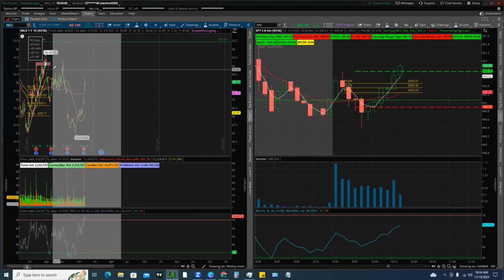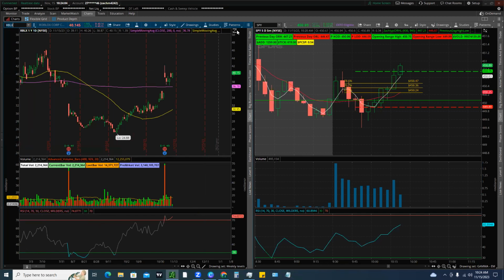And so here we are on Thinkorswim. One of the most recent trade ideas was Roblox, which had this nice cup and handle forming here. We're targeting the gap fill up at 37.5, and it absolutely exploded past those price targets. So, if you like free trade ideas, you'll definitely like that newsletter.